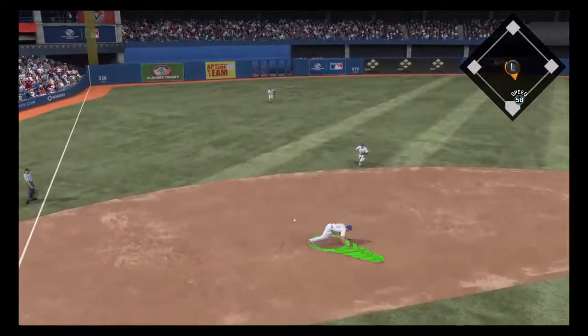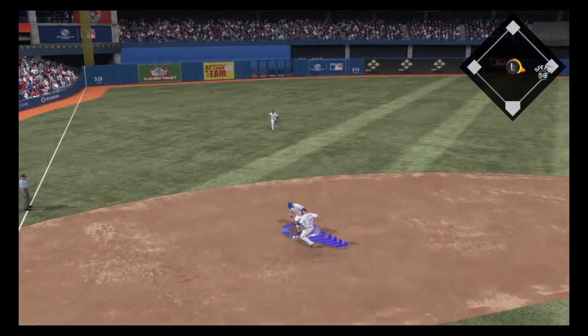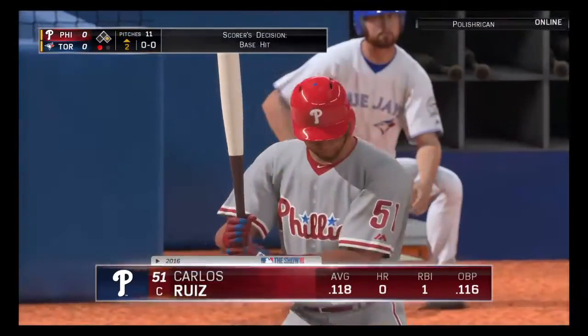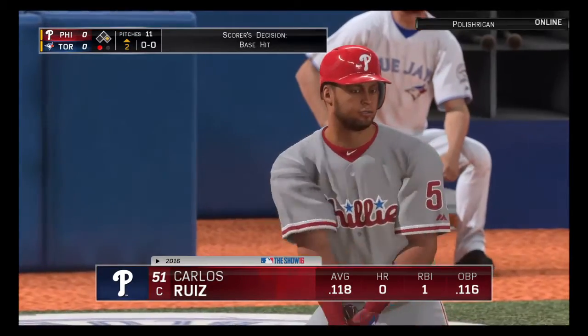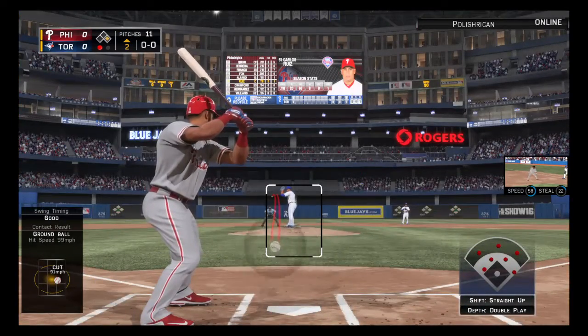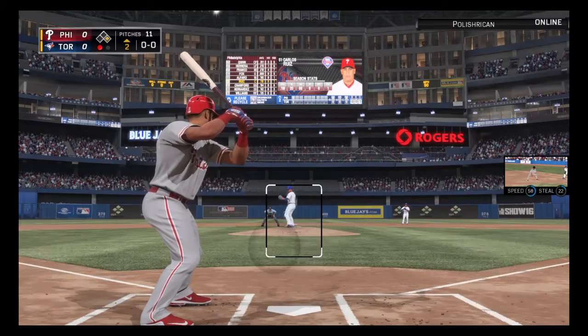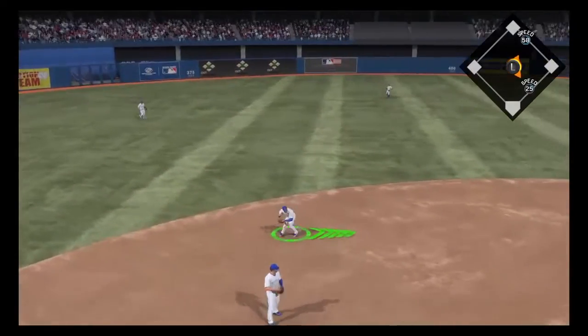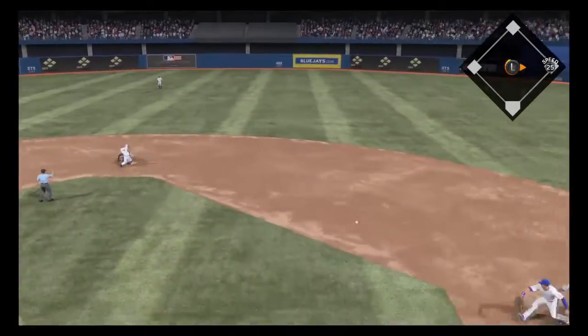Hit sharply on the ground to the left. A dive, and he knocks it down. And not really much of a chance to recover there as he'll reach first on what undoubtedly will be scored as an infield single. Carlos Ruiz takes his first shot here with the runner at first now and one away. And a ground ball to Tulowitzki. This might be two. Reined in. There's one.